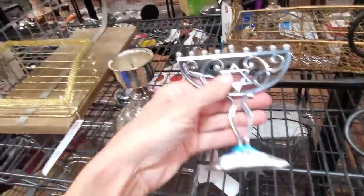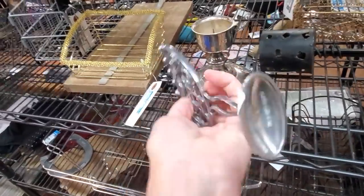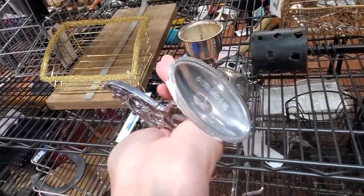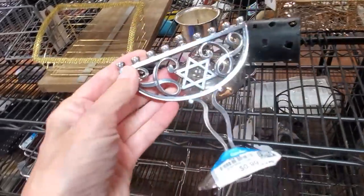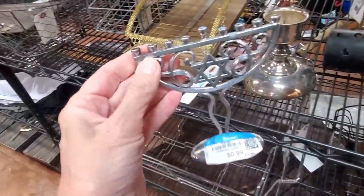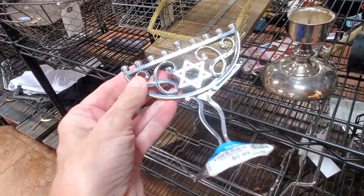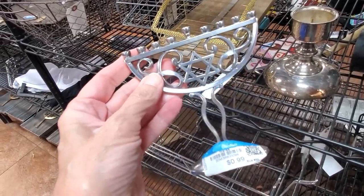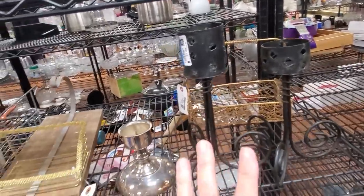I also look for little menorahs. This one's nothing super special. It says Right Light Limited, but it is only 99 cents too. So I like to have some of the Hanukkah stuff in my booth at Christmas time, December, so I am gonna pick that up.